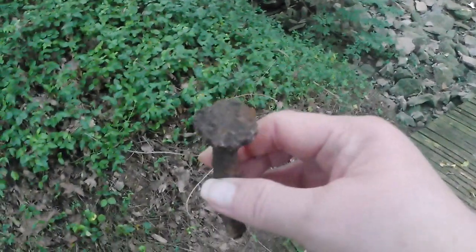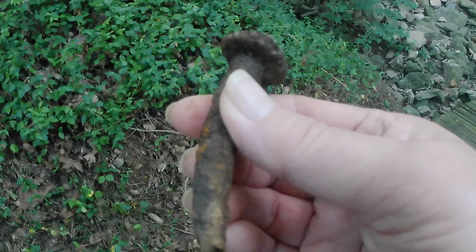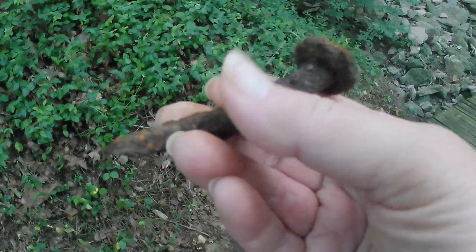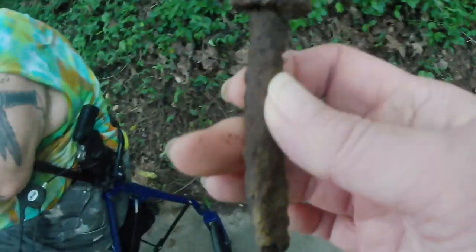Hey, you guys, we're back down here on the trail, getting ready to go down on our little island down there. And I was throwing a magnet over here in these rocks. Found this cool spike. It's been beat really bad at the top. We're just kind of square, you know? You can tell it's old. You can tell it's very old, so I think I'm going to keep it.